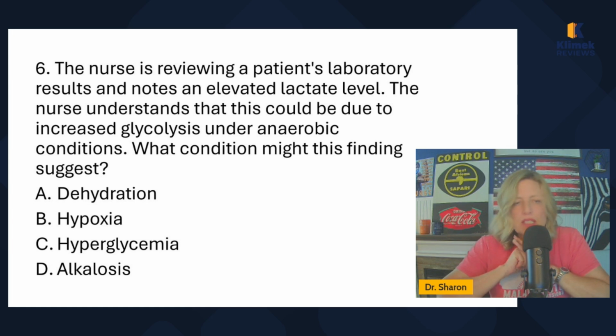So which suffix am I using here? I'm still doing lysis. Lysis is the breakdown of something. Glycolysis, the breakdown of glucose. Okay, glycolysis, the breakdown of glucose. It's used for energy. Let's read this question again because I want you to understand all these words.